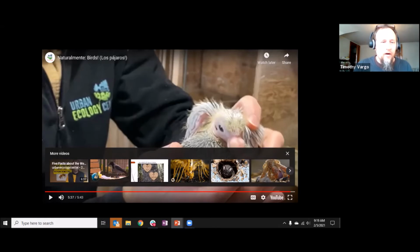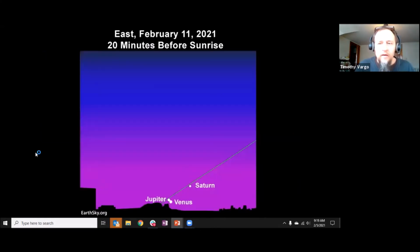So a couple more quick side notes here. Next Thursday, February 11th, Venus and Jupiter, which are the third and fourth brightest objects in the sky after the sun and the moon, will be in conjunction, or their closest point to each other from our perspective at least, just before sunrise. So you'll need a pair of binoculars to see both, because Venus shines about 6 times brighter. And so to the naked eye, it will totally outshine Jupiter. But if you have a pair of binoculars, you should be able to tell them apart.